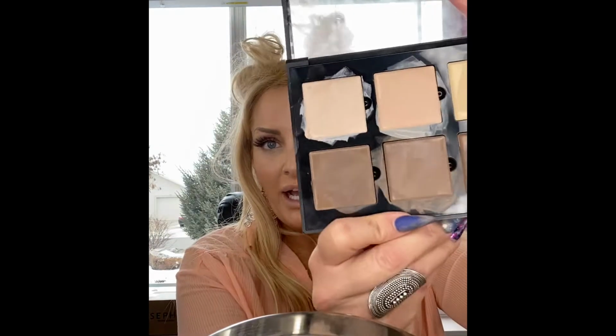So first we're going to start with the cream, and I have Anastasia of Beverly Hills, and I have her cream palette. And I actually found this, believe it or not, at TJ Maxx. Yeah, TJ Maxx of all places. So if you have a cream contour is where you're going to go in.